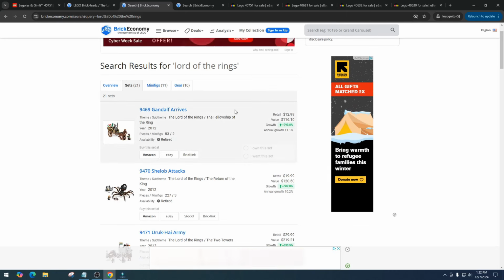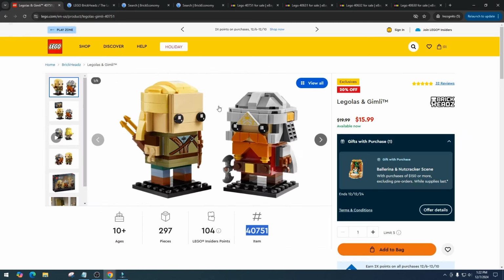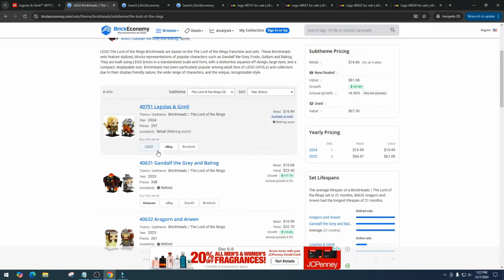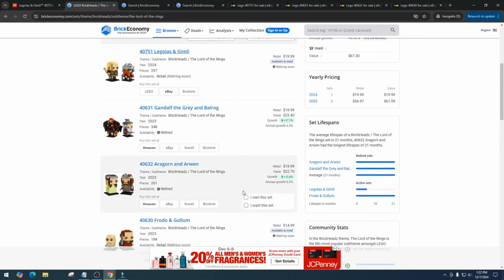And I think looking at this will definitely equate to sales for these types of sets. I think there's just a huge following in Lord of the Rings that you're going to see a lot of people want to collect all of these sets. And as a result, even Frodo and Gollum will go up in price. So that's what I'm banking on.